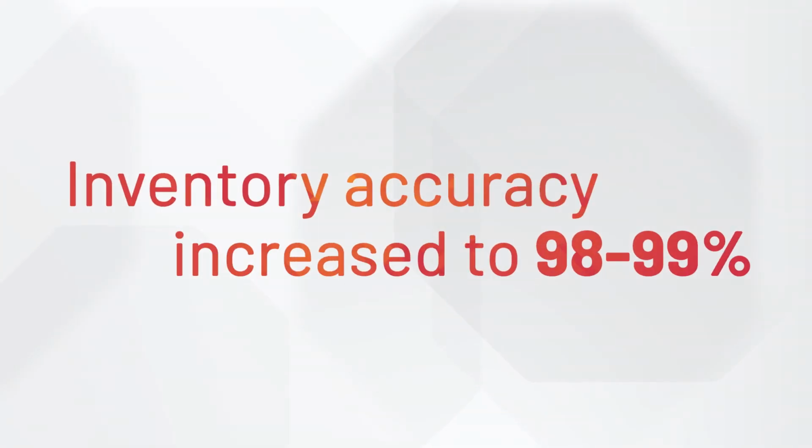And so we went from a not very good inventory accuracy in the finished goods category to well above 98%, touching 99% on a regular basis. Wow, that's a great result.